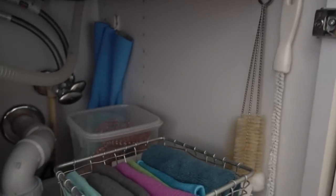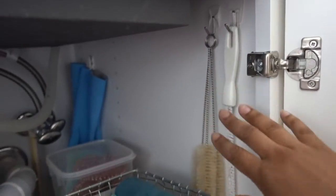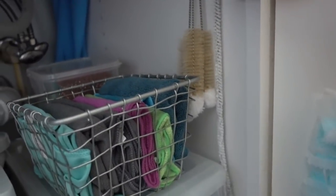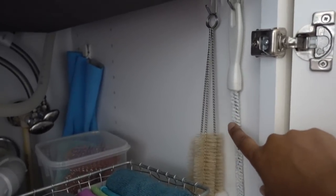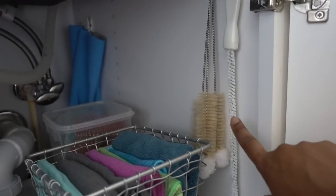And if you're not currently doing this, you should definitely use the side of your cabinet for storage if you can, especially for stick goods like this. This is the cleaner for the sink if the sink gets clogged with hair. I think this cost me $5 at Bed Bath & Beyond, but it is the most helpful little guy. It is gross when you clean out your sink, but it's very helpful.